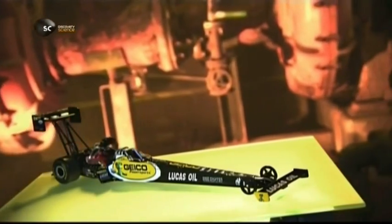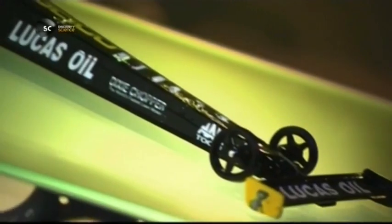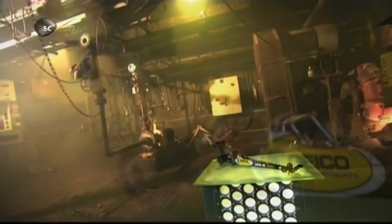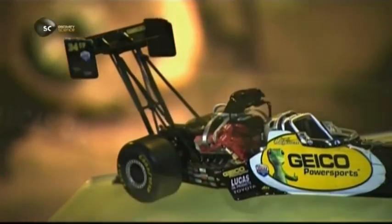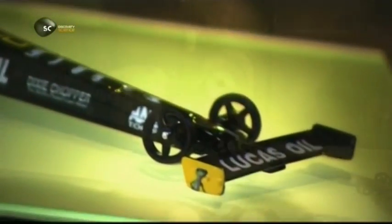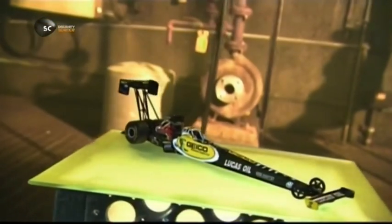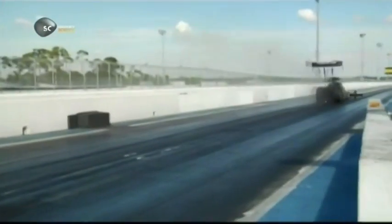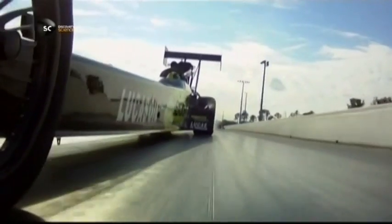Dragsters roar off the starting line in a cloud of smoke. Then, it's a blur. Travelling at speeds of up to 515 kilometers an hour, these hot rods rip through a 400-meter racetrack in less than 4 seconds. It's why they need parachutes to slow down and come in for a safe landing. Blink a couple of times and the race is over.